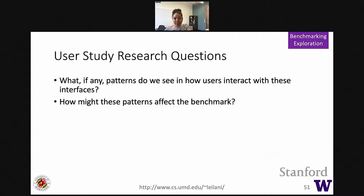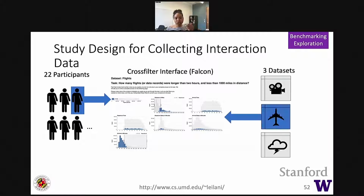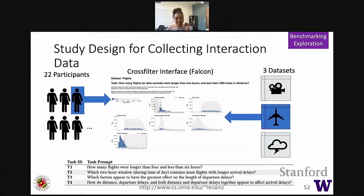in the future? In terms of study design, we had 22 participants explore cross-filter interfaces built using Falcon, and they explored 2 out of 3 data sets: movies data, flights data, and weather data. And then on top of this, they explored the data and completed various tasks that we gave them. Here's an example of some of those tasks. So now let me just give you a brief overview of the study findings.